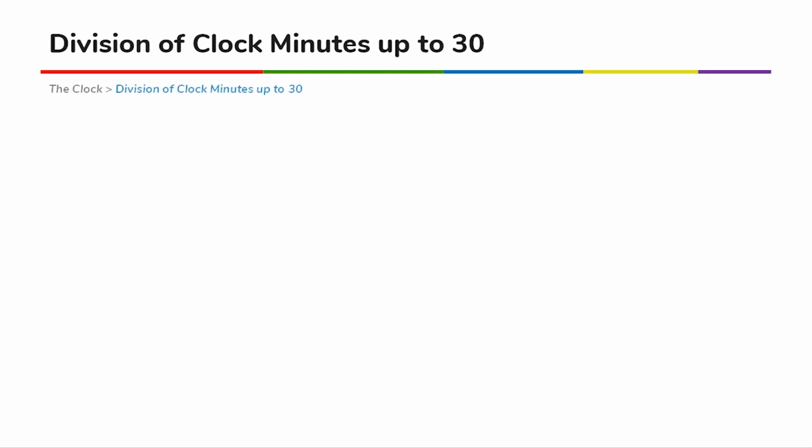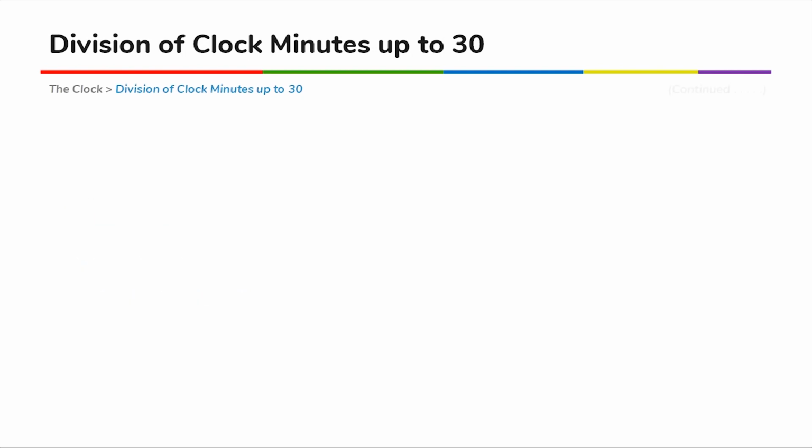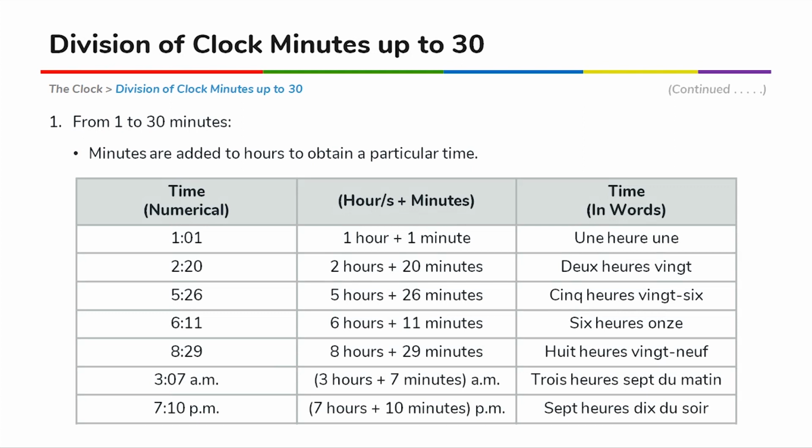Now come the minutes. As you know, an hour is equal to 60 minutes. You'll be studying the minutes in two parts, from 1 to 30 minutes, and from 31 to 59 minutes. So, let's begin with the first part, from 1 to 30 minutes. In this case, minutes are just added to hours to obtain a particular time. Here are a few instances. We have already covered the pronunciations for the same. 1:01 is written as 1 hour plus 1 minute, that is, "une heure un." 2:20 is written as 2 hours plus 20 minutes, and so on.